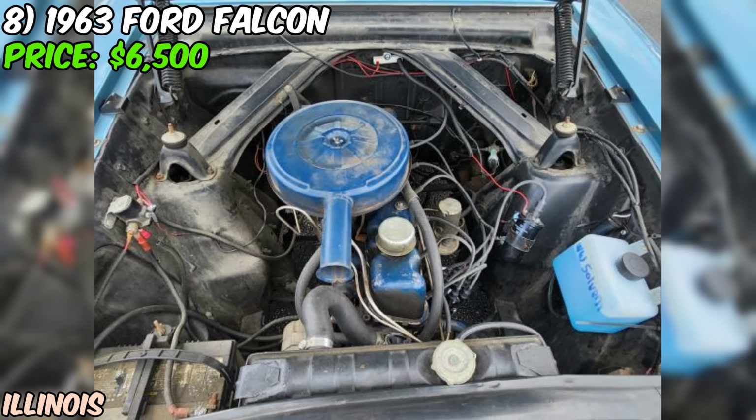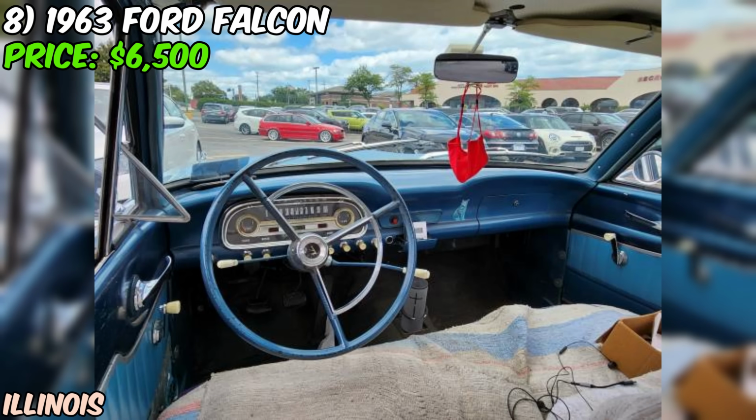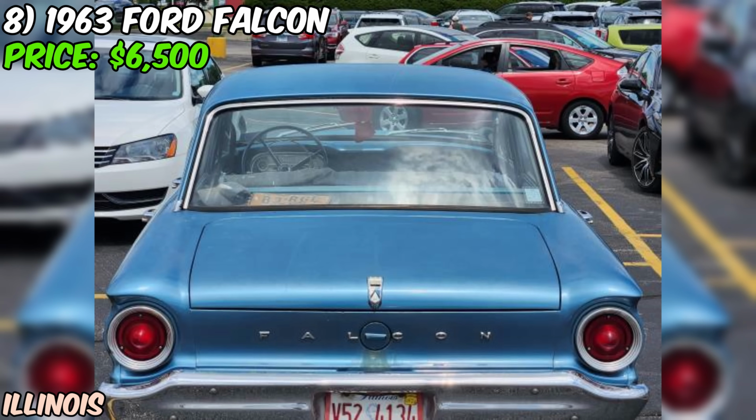The seller is upfront about some rust at the rear wheel wells, which is pretty common for these old Falcons. But hey, a little patina adds character, right? The odometer shows 88,000 miles, but given its age and daily driver status, it's hard to say if that's original. What we do know is that the seller says it runs well, which is music to any classic car enthusiast's ears.